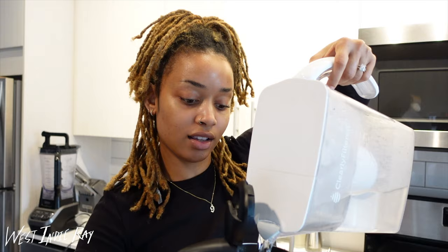My mom gave me this tea kettle and I love it so much because it heats up your water in like 60 seconds. Now I got my little tea steeper. I love using tea steepers because it's a great alternative to tea bags. Tea bags in a lot of cases are really bad for you and even sometimes contain carcinogens in them, which is things that can cause cancer. So I typically like to opt for loose leaf teas and tea steepers.